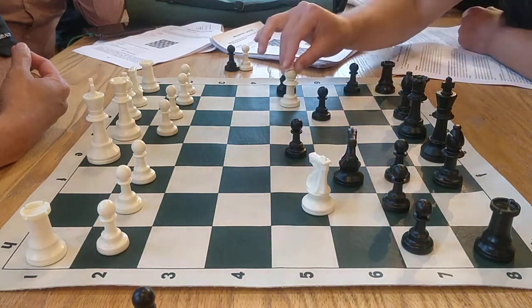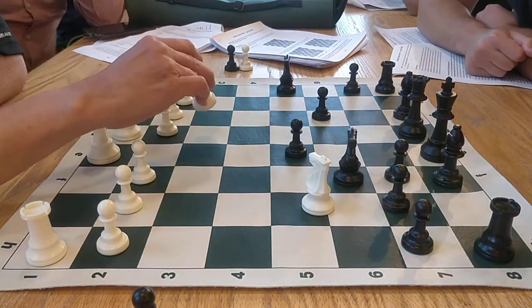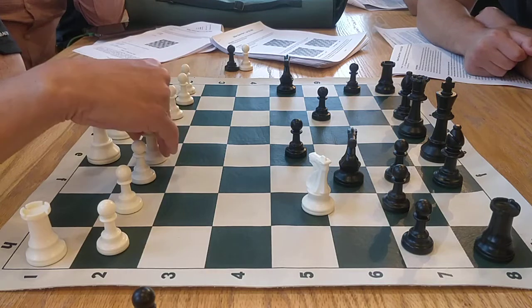But anyway, okay, so it's white to move. White's gonna move here or here, his only choices. Yeah, most common. They are about the same, about 50-50 in the database. So let's just look at bishop e2 first.